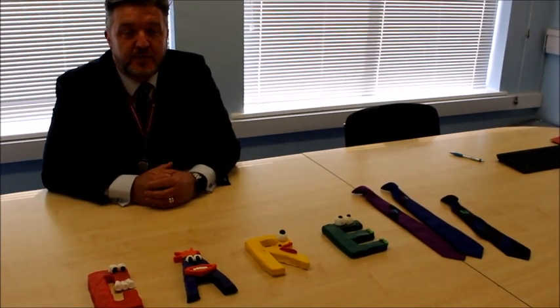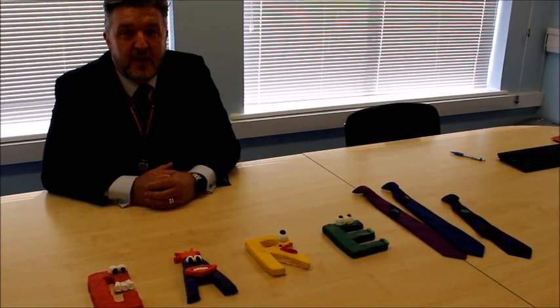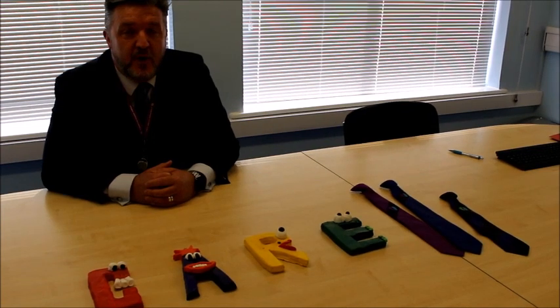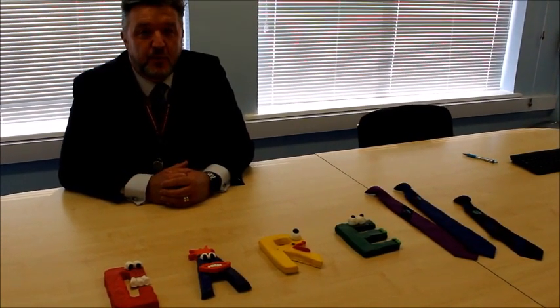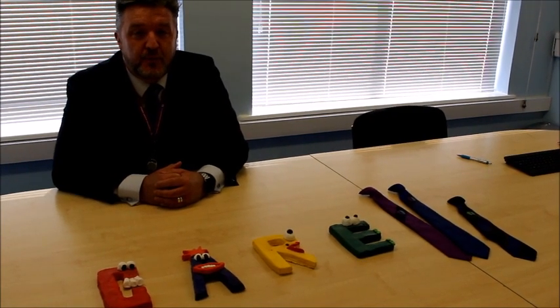And you'll go to your forms every morning for registration. But straight away you'll be able to see somebody wearing a blue tie in your form who you know has got a bit of responsibility. So if you're at all worried, you can go to them for support.